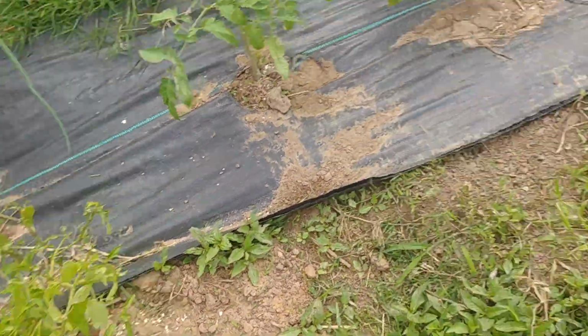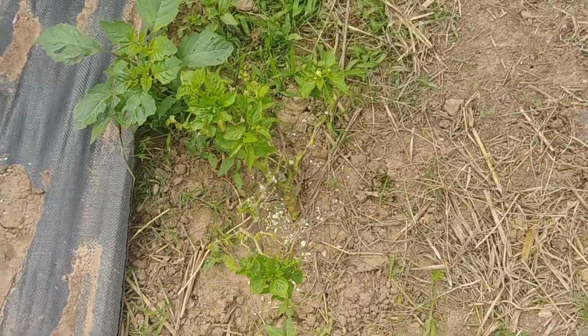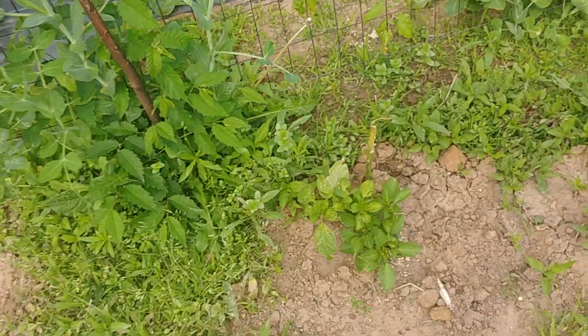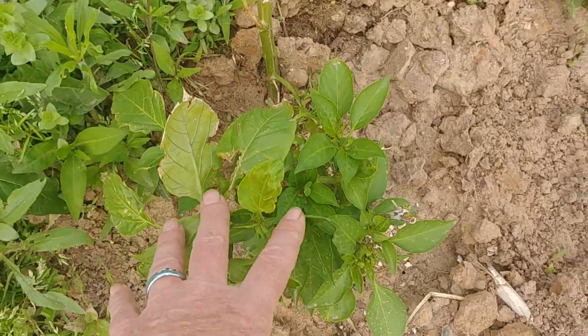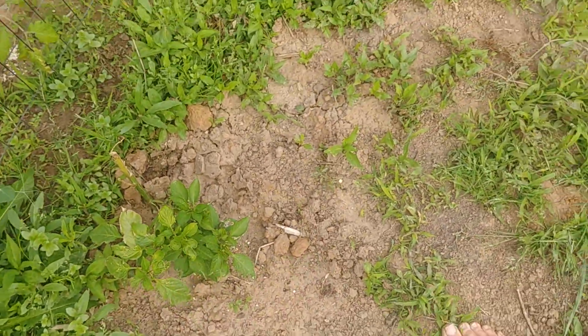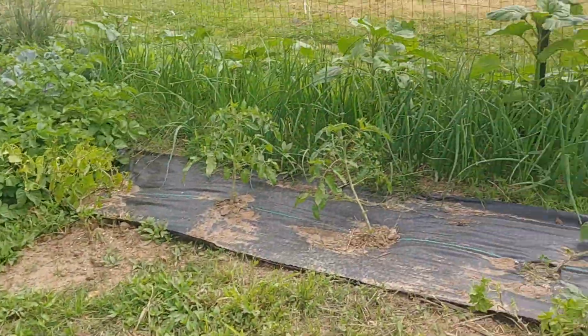Now, these weird looking peppers, I grew over winter in the tent. And I shocked them too because I just threw them outside. I ran out of room. But they're massive root ball down here. And they should just really take off and start producing peppers fast.